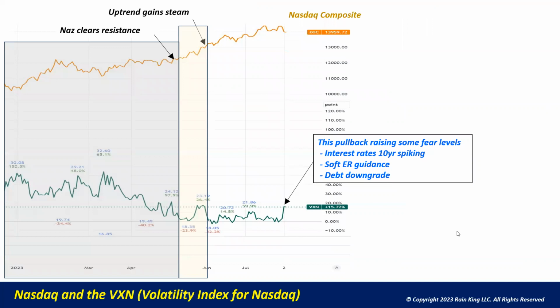Now, this is a look at the NASDAQ as a line chart. This orange line is the NASDAQ. The dark green line at the bottom is the VXN, which is the volatility index for the NASDAQ composite. You'll notice, trying to show here, that the VIX was coming down in April and May. And you can see here, when the NASDAQ cleared resistance and the uptrend started to really gain some steam, the VIX was still declining, had a little bit of a spike, but then has been, since June, this entire uptrend for the last 2 months has had a very benign volatility in the NASDAQ composite.